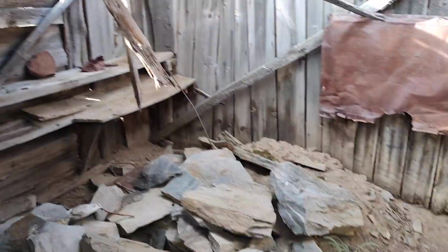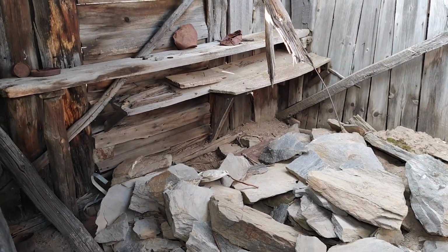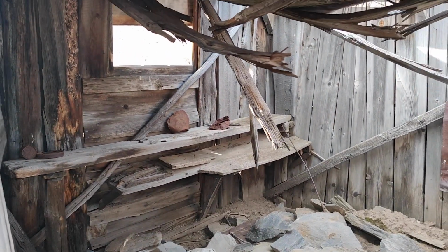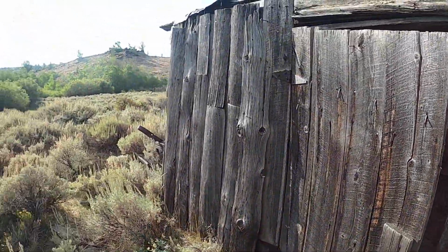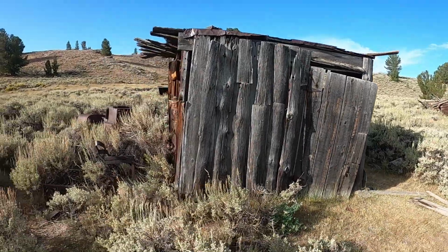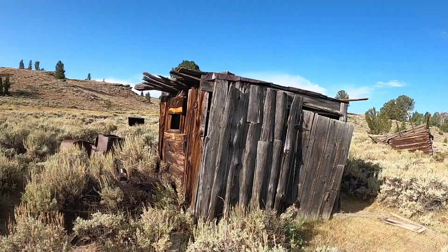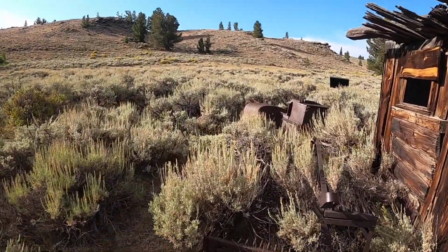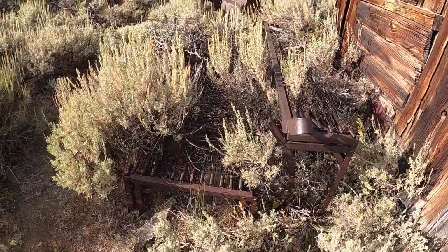Can we see anything else? Any other artifacts? No, that just blows my mind. 100 years ago, some dude was frying up eggs in this tiny little cabin. That was his whole world. Look at this. This is it. His whole world right here. And look what got drug outside. That's his bed. That's what's left of the mattress.